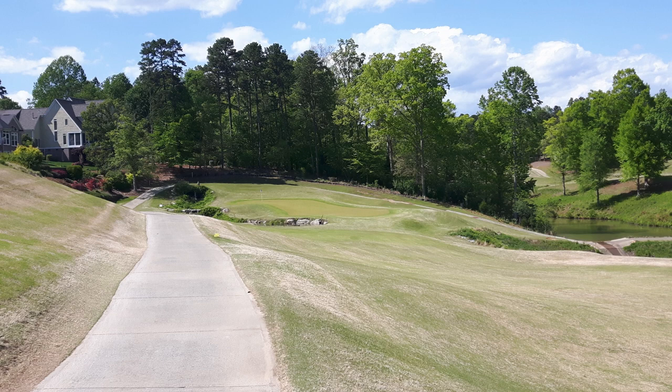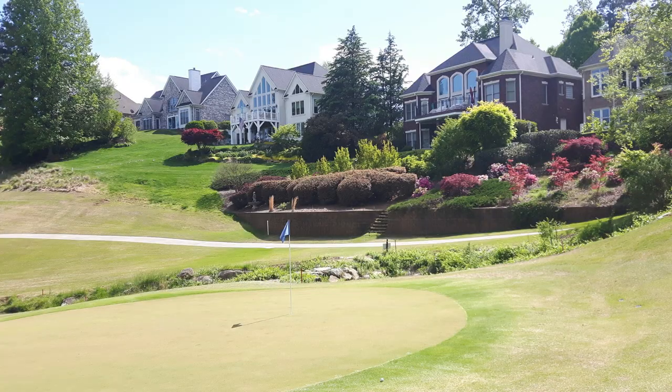and I did find myself kind of daydreaming away from the course a little bit, which does catch you if you're not fully focused. You can run into some trouble. But at the same time, I think it's a pretty straightforward drive, approach, putt kind of hole. Although I think it's probably above average in terms of putting difficulty.